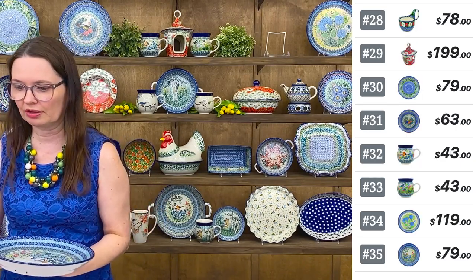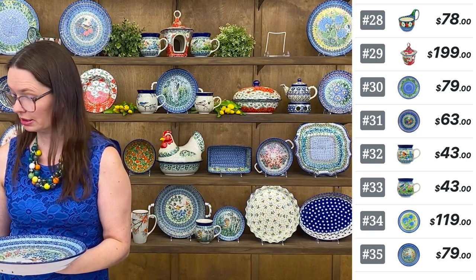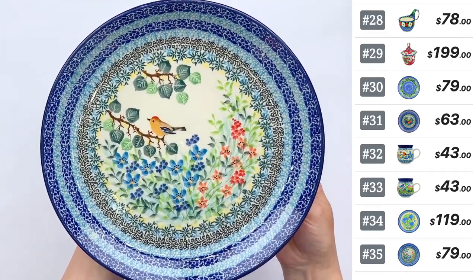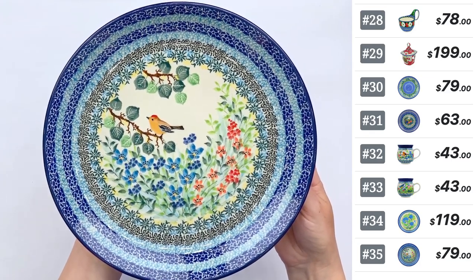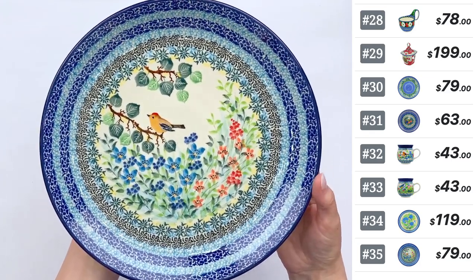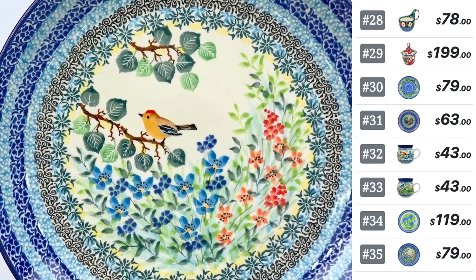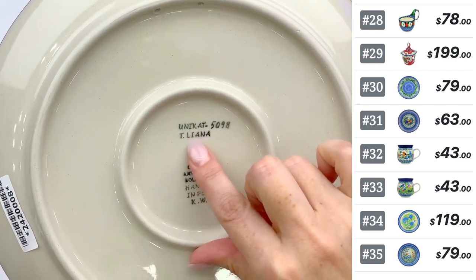So number 35 is $79. The regular price is 169. 10.5 inches in diameter dinner plate. They're also great size for serving, so serving platter if you need to. Great pattern, relaxing day. This pattern was designed by Mr. Saliana. Here is her name.